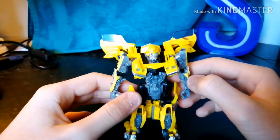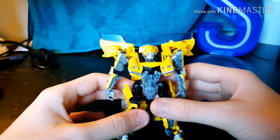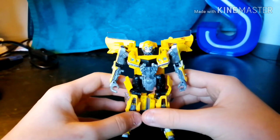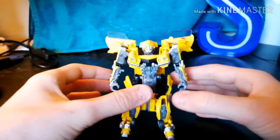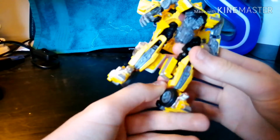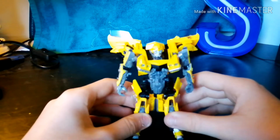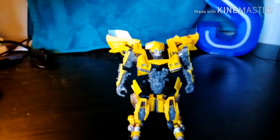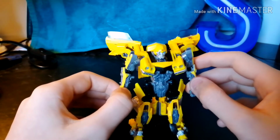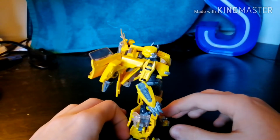I'm sorry, I'm getting a bit moody because I'm very annoyed at Transformers that aren't good. I'm not saying this isn't a bad figure, but it's not the best either. But it's got its pros and cons, I suppose. It is a good upgrade over the original mold, and is an even better upgrade over the original movie one Bumblebee that we got back in 2007.